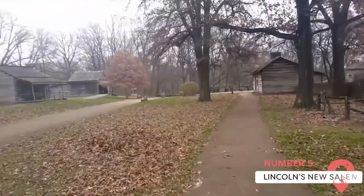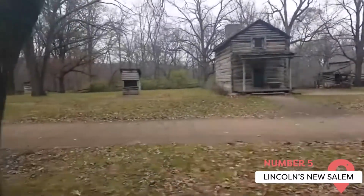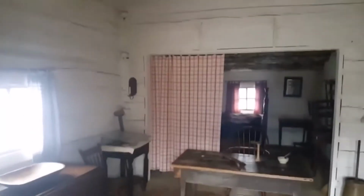Lincoln's New Salem. This is certainly one of the best things to do in Springfield if you've come to learn more about Abraham Lincoln. The state wasn't content with recreating his law office or home. It also felt compelled to make a replica of the town he grew up in as well.